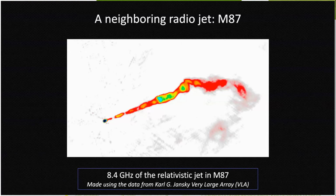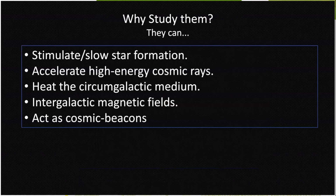They encode the history of supermassive black hole activity during the jet's lifetime, which is often estimated on the scales of a few mega years. We have detected several jets so far in the radio, also in the optical and also in the X-rays. So why do we need to study them? They are interesting, definitely.